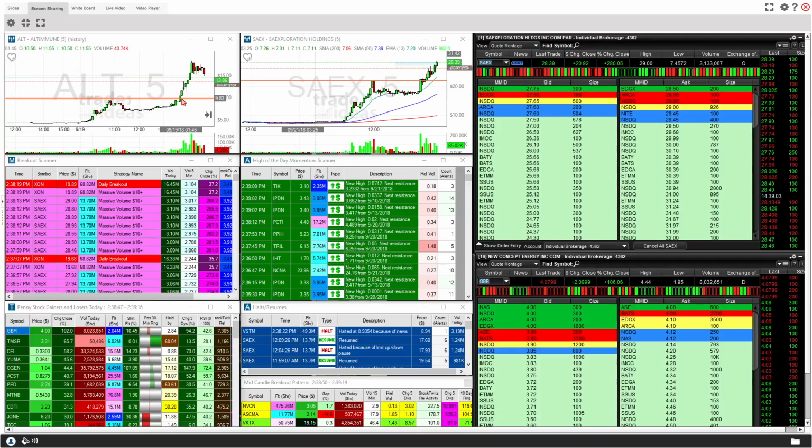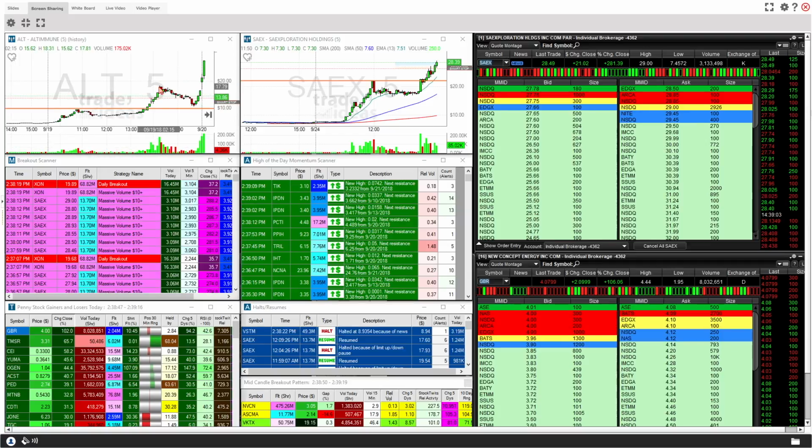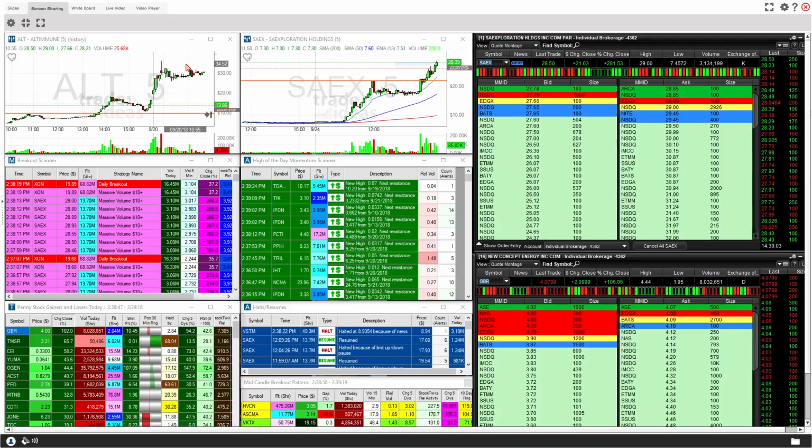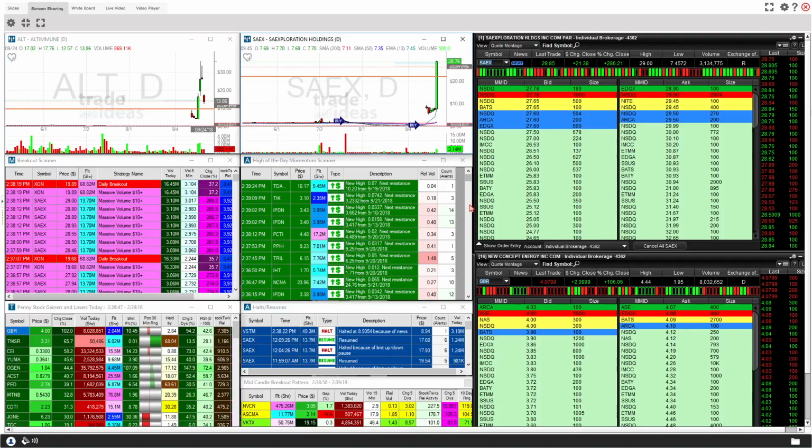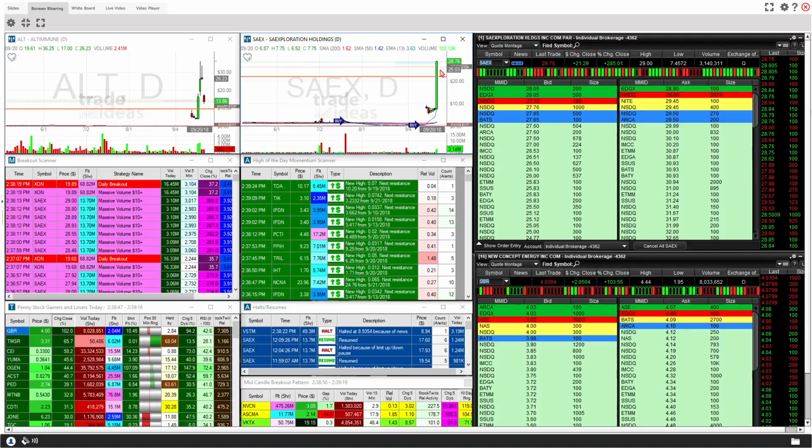So ALT, not only do we have the same setup during today, and what could happen, what I would like to see is a big pullback and another possible buy for a big swing trade overnight. That's what I would like. We also have the same exact pattern on the daily chart because it has the same exact press release, the reverse stock split.